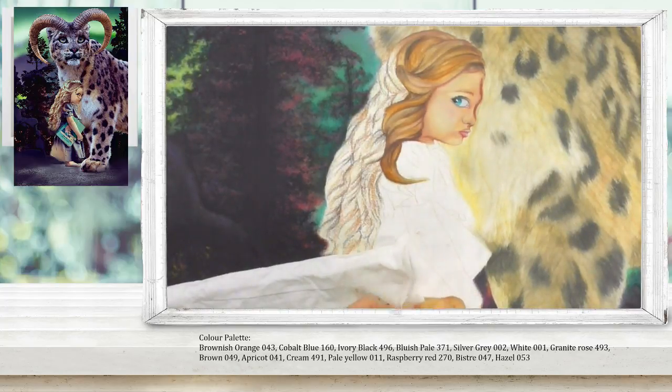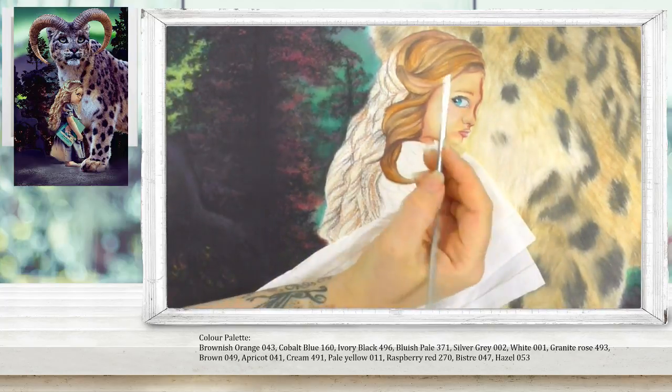I'm using this tissue, which is supposed to protect the face, to clean my brush.